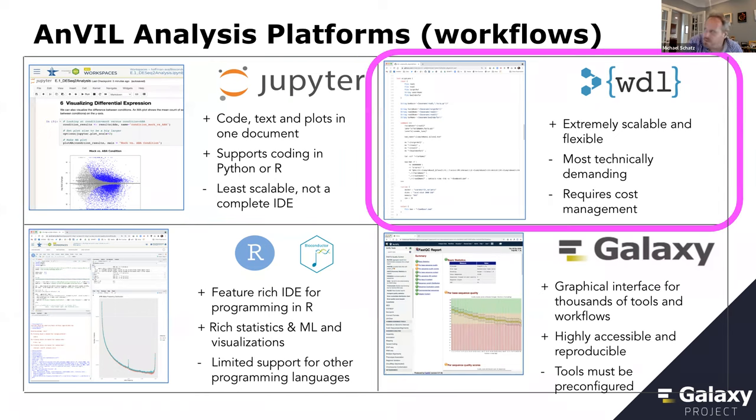Another key component is this workflow description language, or WDL. This is the primary technology that's been adopted for some of these mega consortiums.